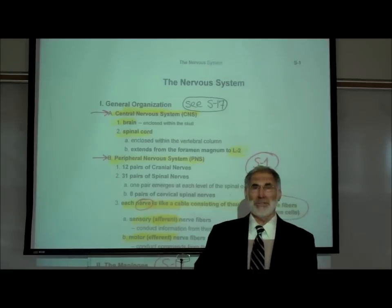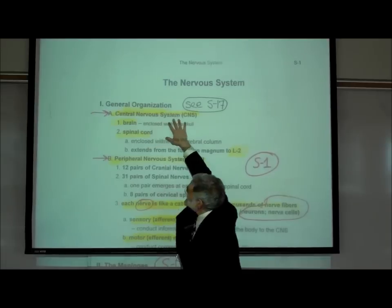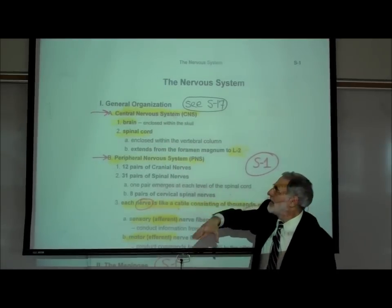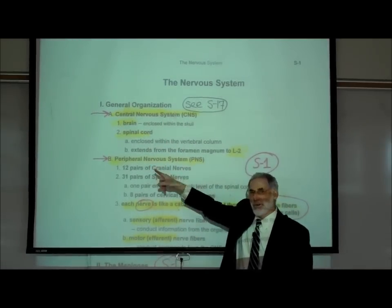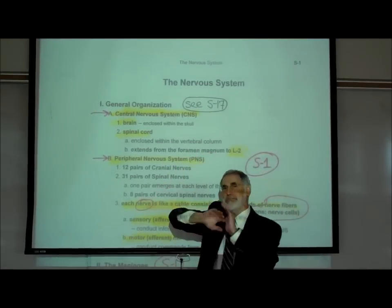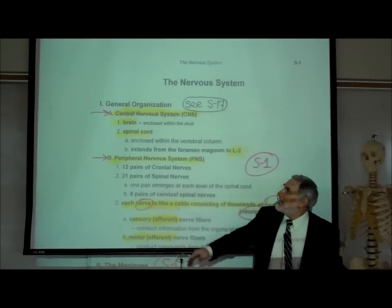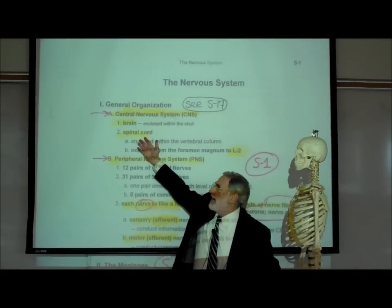The nervous system is divided into two divisions. The first is called the central nervous system, or CNS, and the other is called the peripheral nervous system, or PNS. Now, the central nervous system, the CNS, everybody gets. That's real easy to understand. That's simply your brain and your spinal cord.